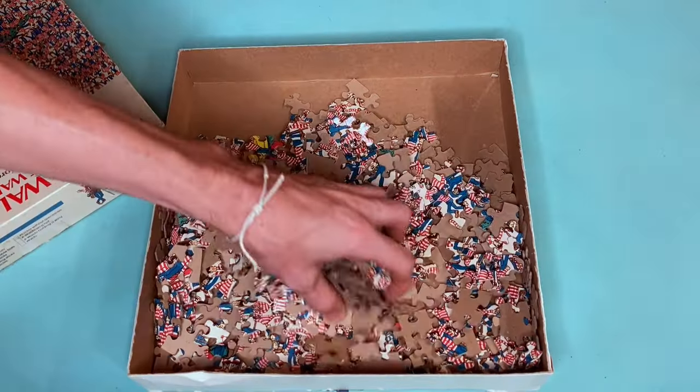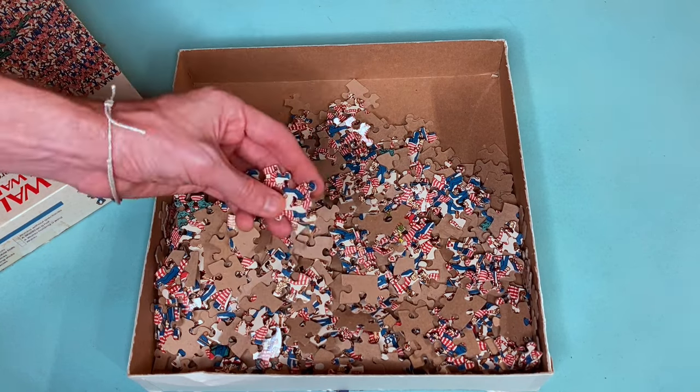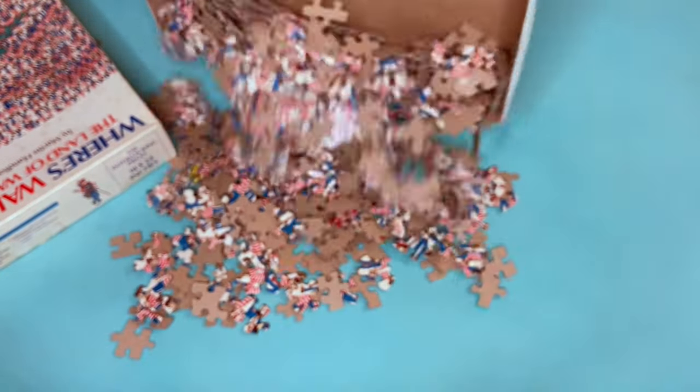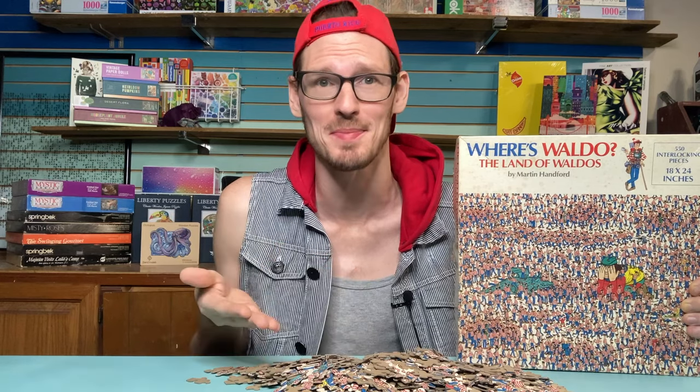Okay, the pieces seem to be about the same as the 100 piece puzzle, just smaller. Still a good size, easy to see what's going on. So what's gonna be our strategy for this one? Well, I have it halfway figured out. I know how I'm gonna start, I don't know how I'm gonna finish.